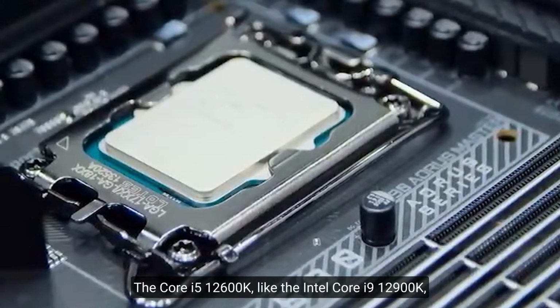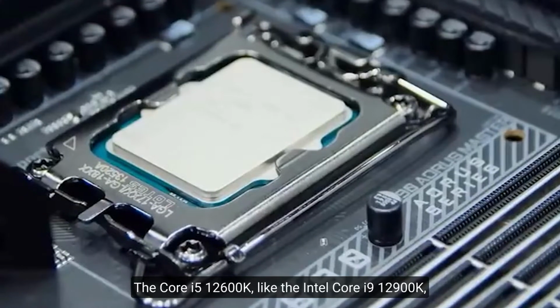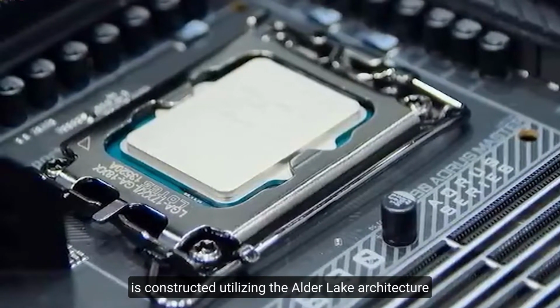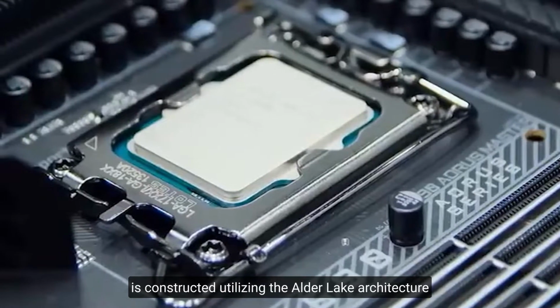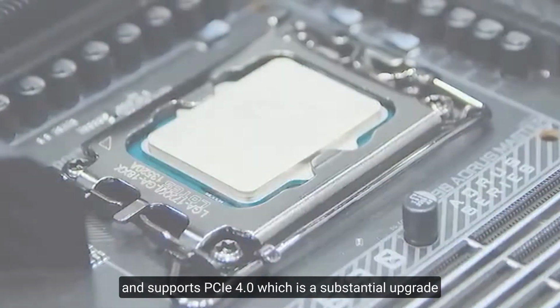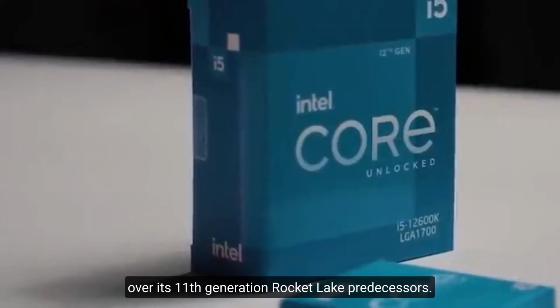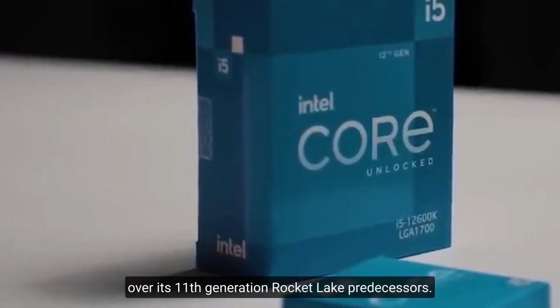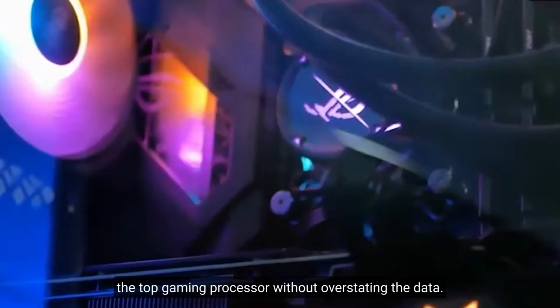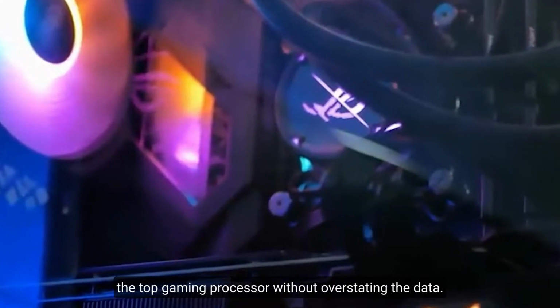The Core i5-12600K, like the Intel Core i9-12900K, is constructed utilizing the Alder Lake architecture and supports PCIe 4.0, which is a substantial upgrade over its 11th generation Rocket Lake predecessors. This enables Intel to boast that it has the top gaming processor without overstating the data.